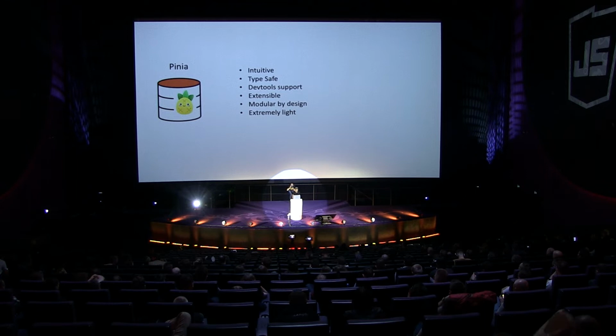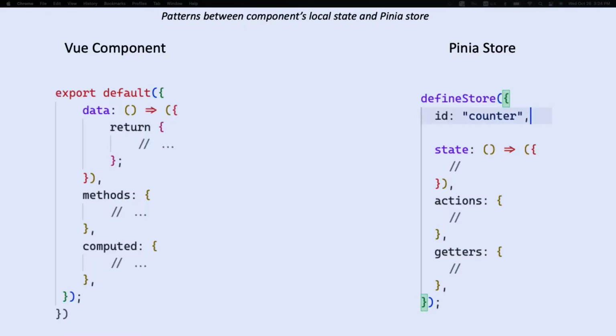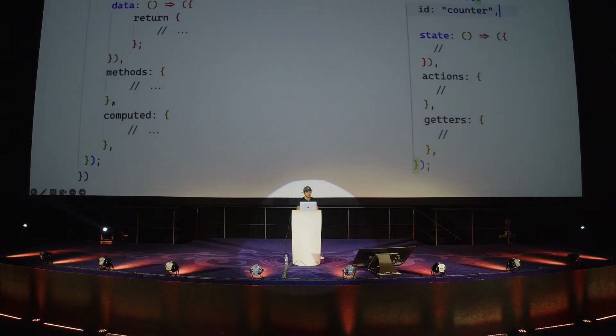Extremely light. Pinia is just around 1.5 KB. So if you haven't written any Vue.js, this is how it looks like. Single file component. You have this JavaScript here. Data. This is the local state. This is how you would write a local state in Vue.js, and you have these methods where you put all your functions, right, and computed for the derived state.